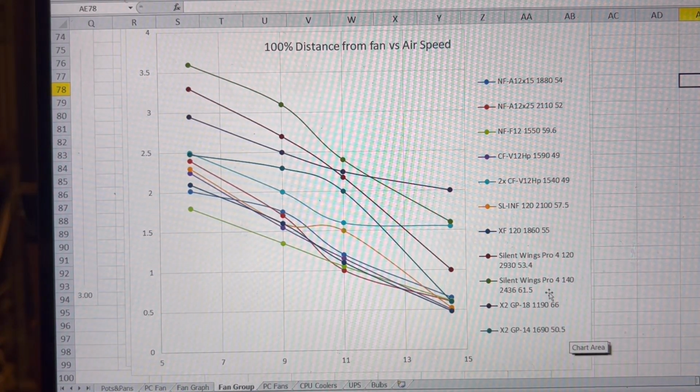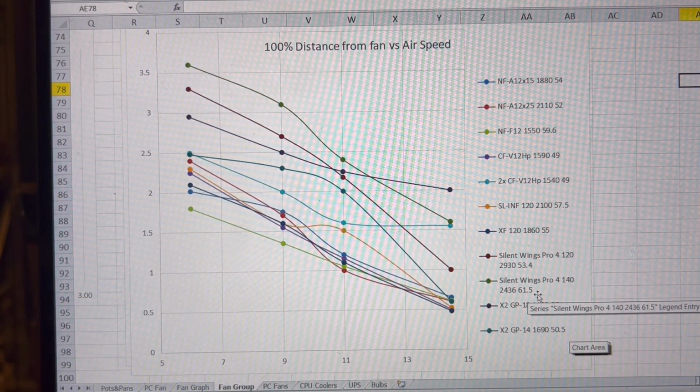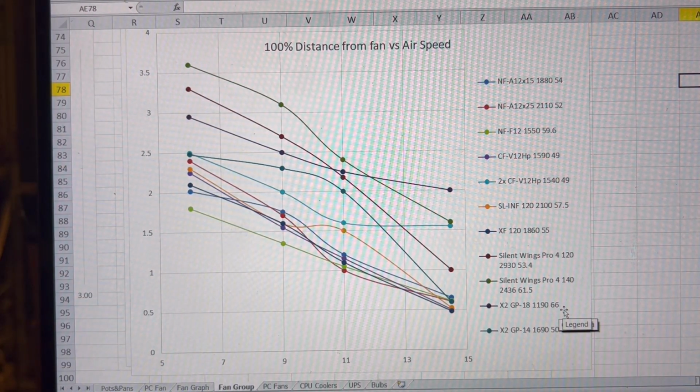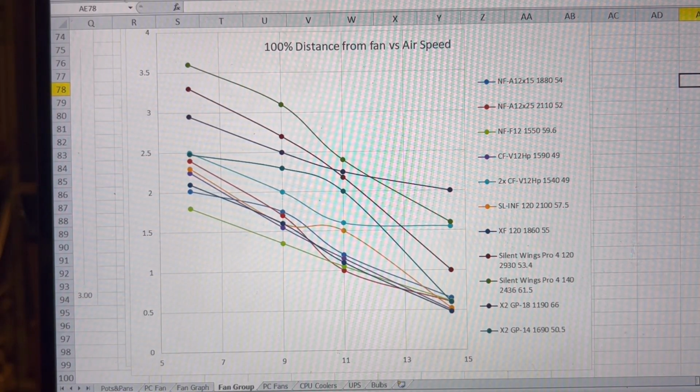So the Silent Wings 4 had an impressive RPM at the 100% fan speed, but it was also rip-roaring loud, 61.5 decibels in my readings. With it being one of the noisiest fans, the only fan being noisier is the 180mm size fan. So once you take noise into consideration, I would say that the Silent Wings 4 Pro 120mm size fan is actually the top pick here, with the bottom performer being the NF-F12 from Noctua.